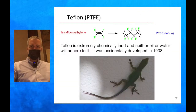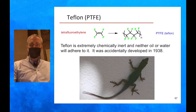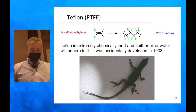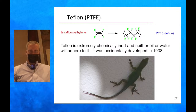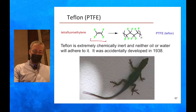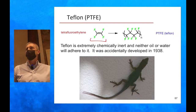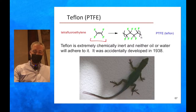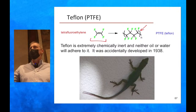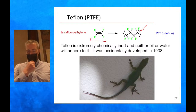All right, another plastic I wanted to just briefly mention, it's not on our top list or anything like that, it's Teflon, PTFE, which stands for polytetrafluoroethylene. It's the same as the ethylene molecule, but the hydrogens are replaced with fluorines, and it makes this long chain of carbons where each carbon has two fluorines attached.